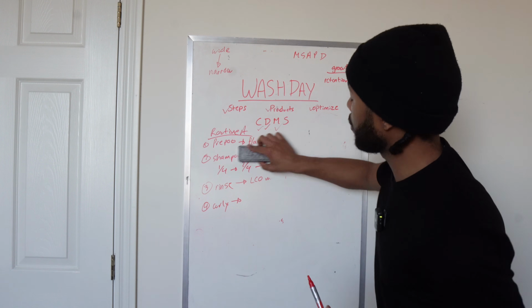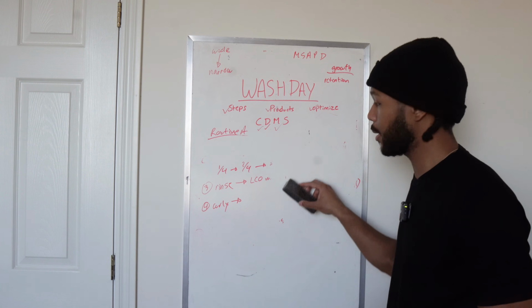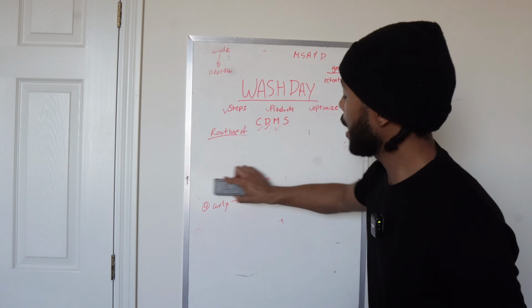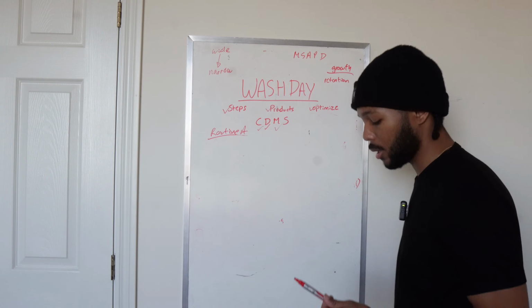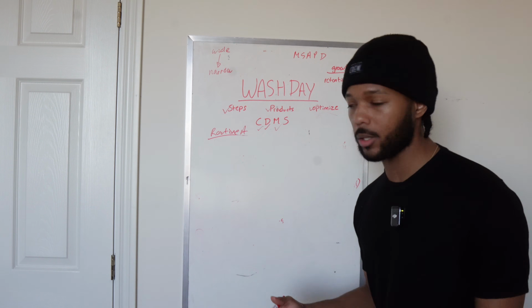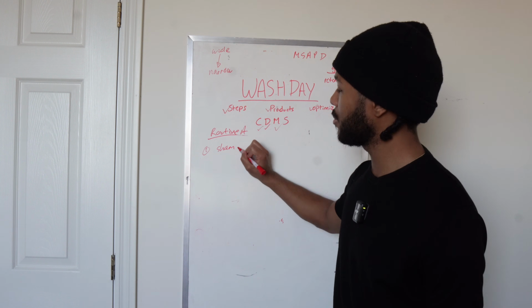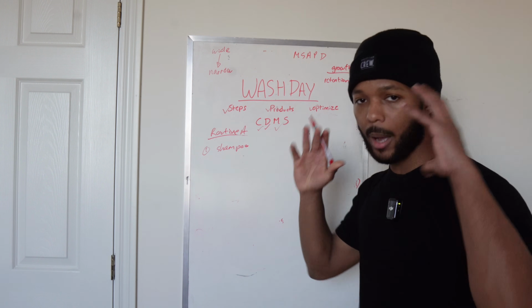But this developed for my specific needs, okay? So just because I showed you that CDMS thing, that's kind of like the template there, it can show up in different ways. When my hair was a lot shorter, for example, if I was under like 3 inches of hair growth, I would just probably shampoo my hair first. And I won't use sections, I'll just shampoo everything.